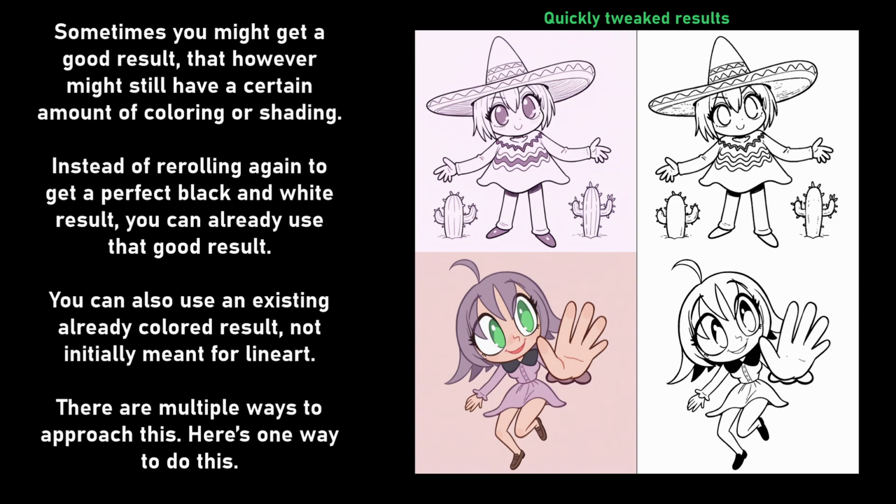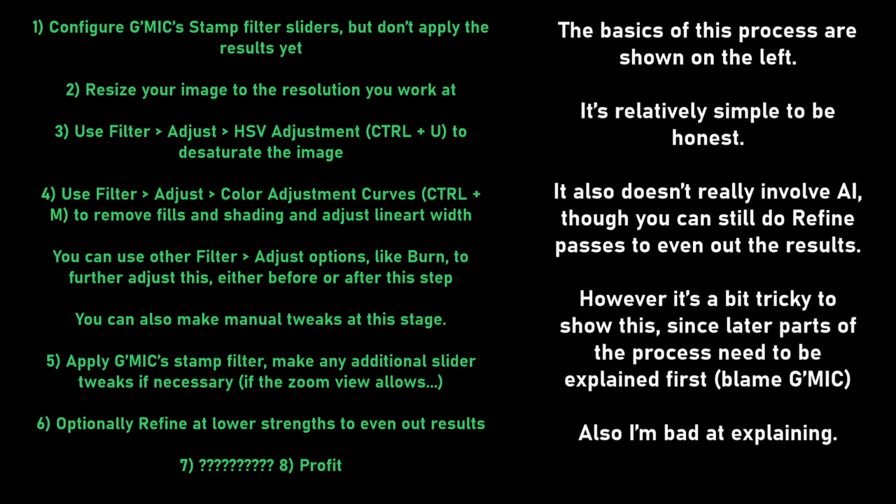There are a couple of approaches to this, especially in Krita. Here's just one way to do this. First, I would recommend resizing your image to the intended resolution for your line art, or rather the resolution you usually work at. However, I would also recommend not doing it right away. It's a bit tricky to explain right away, mostly because Krita's Gmeek plugin is weird and doesn't let you zoom out. More about this in a bit.